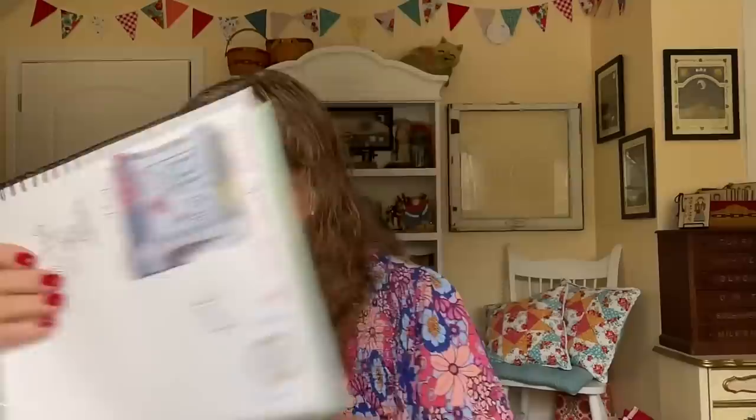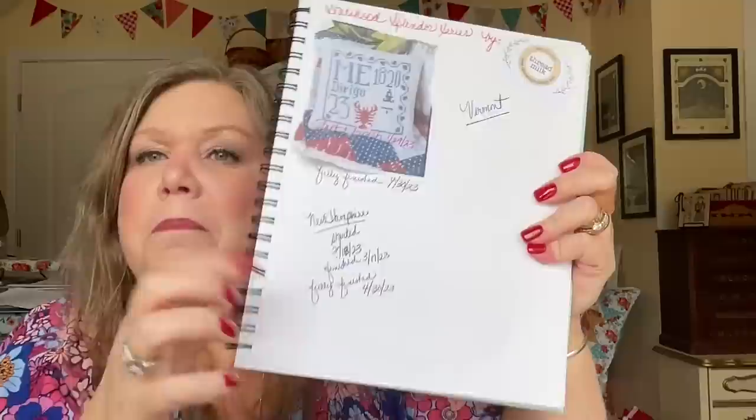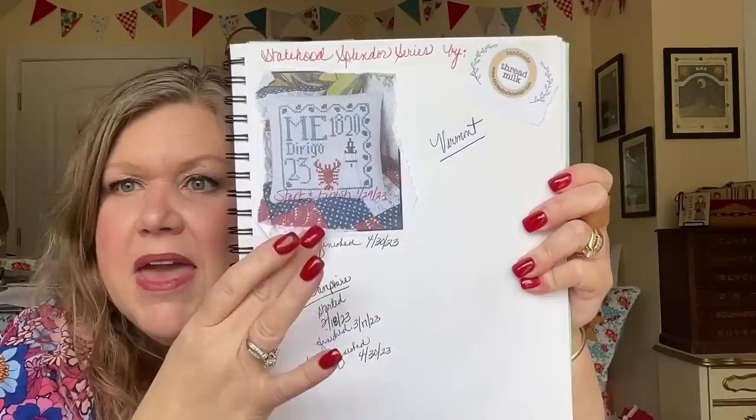Then, I've also been stitching these Thread Milk designs. I've stitched Maine and New Hampshire. The next one is Vermont. This is from Thread Milk, and it's the Statehood Splendor Series. So I have Maine done, and I have New Hampshire done.